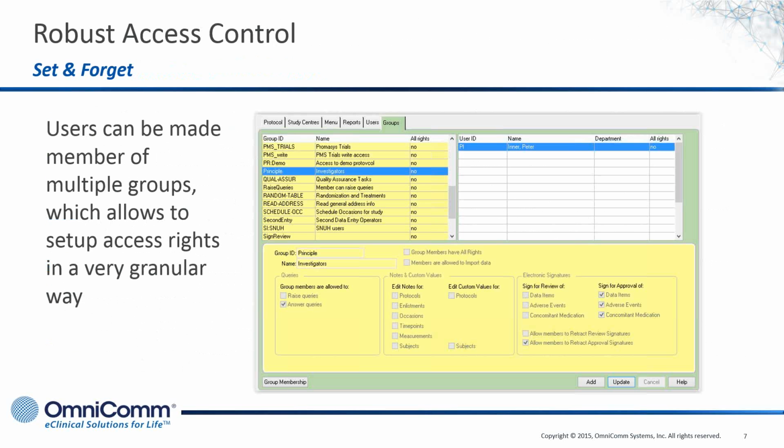Promasys' access control system allows you to set up the access rights in a very granular way. And this is typically something that we help our users with during the initial configuration and implementation of the system. Once set up properly, you no longer need to worry about the required access level of the users to the clinical trial data and patient information. That is because the access control system works together with Promasys' unique quality module, the study lifecycle.